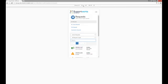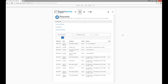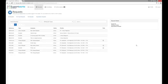And again, if I change my device to an iPad, we get a table again, but the side panel, which would take up some of the space on the page, has been removed to make it easier, so all the information on the screen looks nice and is more useful. So we'll just go back to the main view. So that's the requests view. What we'll look at now is a quick look at the request pages themselves.